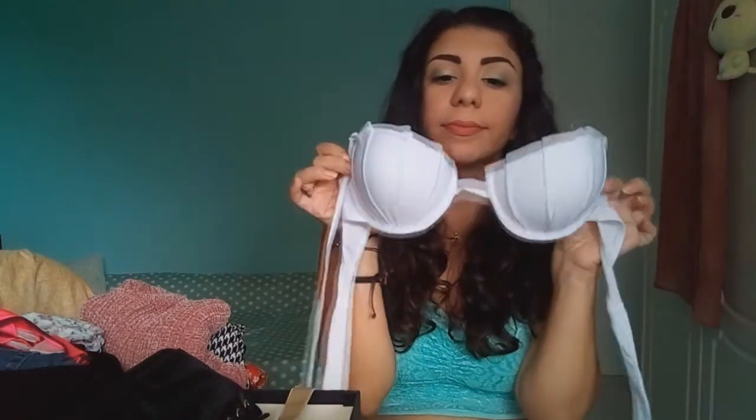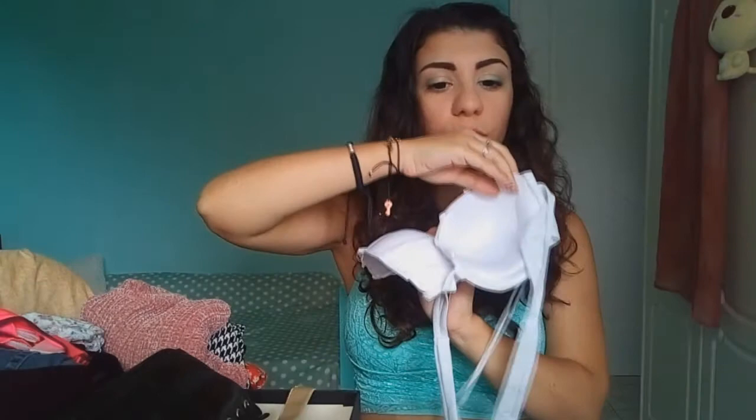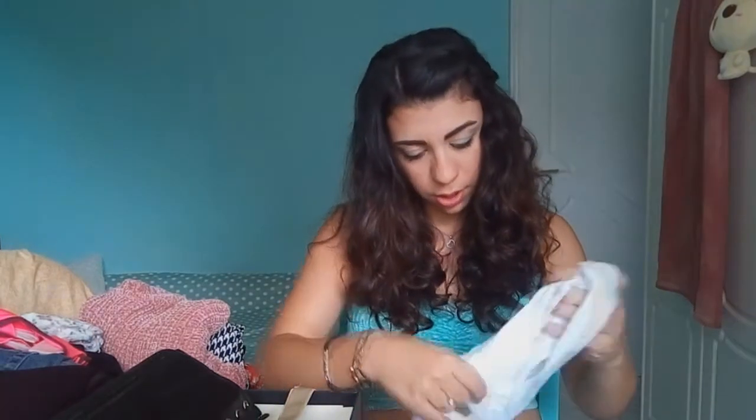Another thing that I got is this mermaid bikini, which looks like this. I like it, it's really cool. Yeah. And the bottom looks like this.